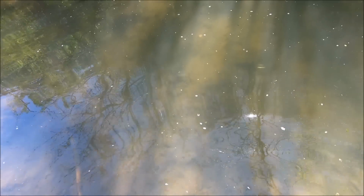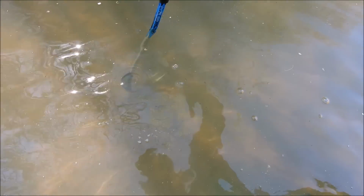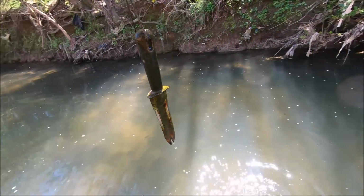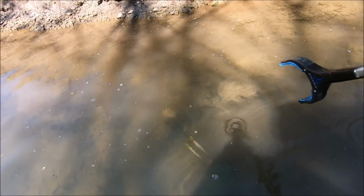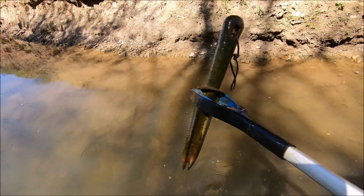There's something shiny on the bottom. It looks like a machete. There's a piece of a railroad track. No, it's a digging tool. A quite heavy digging tool. No way that just went in my mouth. I'm gonna catch something. I can't pick it up, it's so slimy. It says Fiskars. That's pretty cool though.